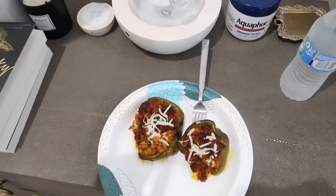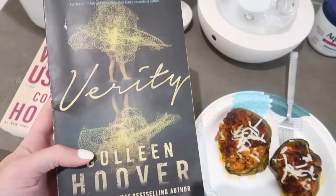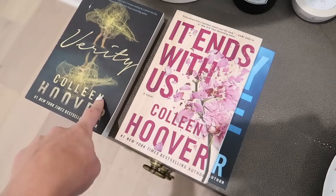My Aquaphor, I need to put this on. My lips are so freaking chapped, so I just have this sitting on my nightstand and I lather it. I have my water and I'm probably gonna finish my book tonight. This is so good. You guys were all blowing me up on Instagram when I shared that I was reading this. So it's so good that I bought the other ones too. So I'm probably gonna finish this tonight, but yeah, dinner looks really good.